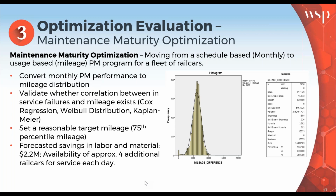So an effective technique to think about here is changing the maturity level by which you are maintaining your assets. If you're doing it by time, think about going to usage. If you're doing usage, is there a condition-based methodology you can use, et cetera.